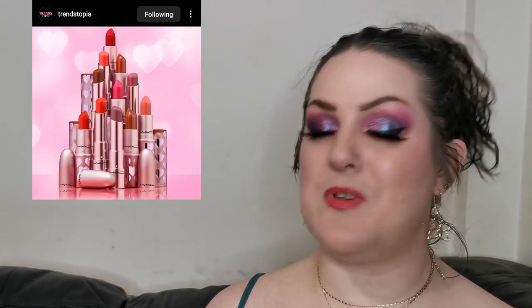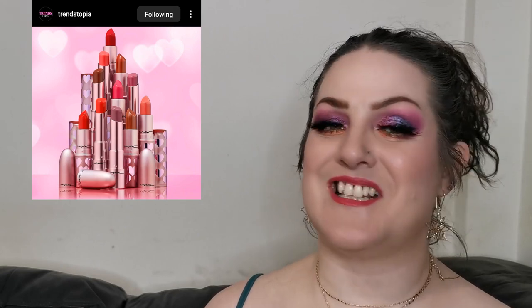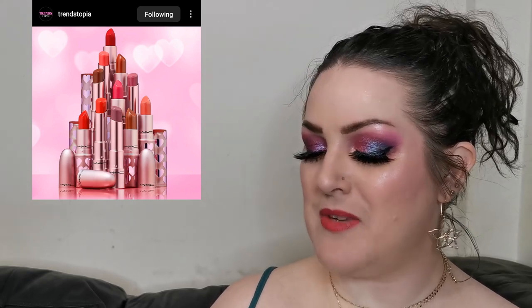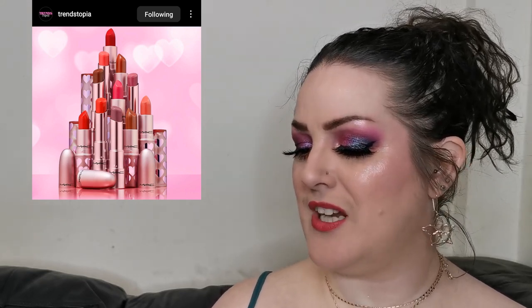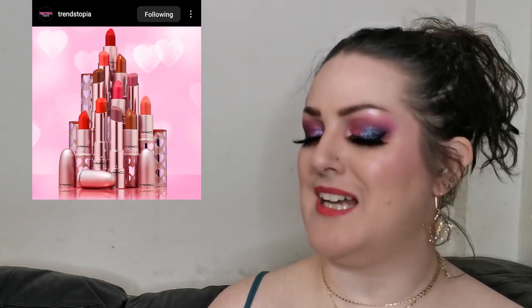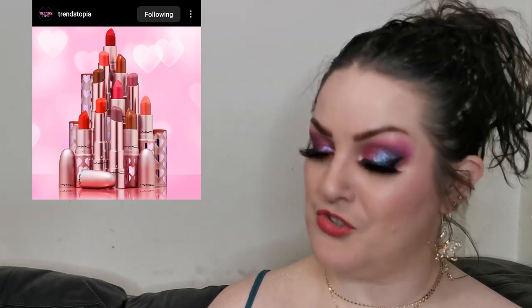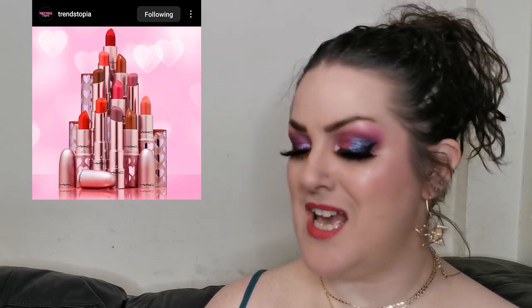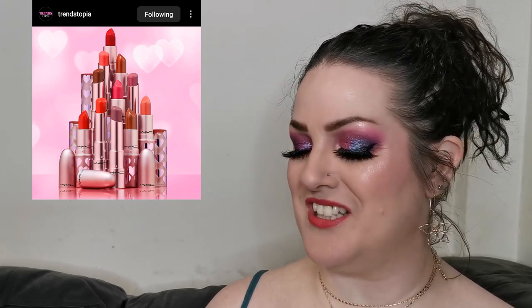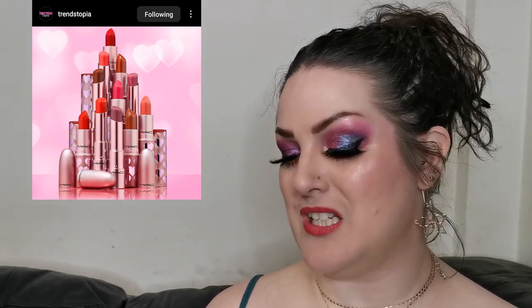So, moving on to MAC Cosmetics, we have more Valentine's lipstick releases. Yeah, there's a lot. These are coming soon. So they're featuring Heart Adorned Lipsticks, Glow Play Balms and Prep and Prime. So not just lipsticks, it's the Valentine's Day 2023 lip collection. There's some beautiful colours amongst them.